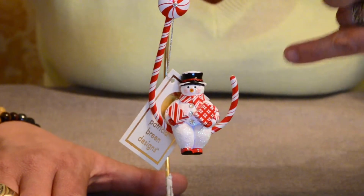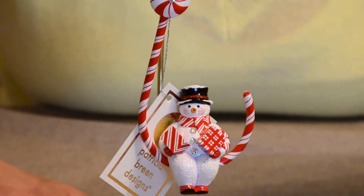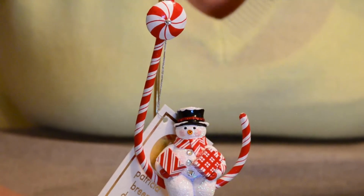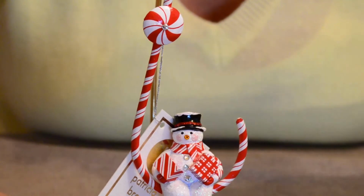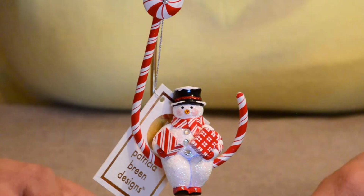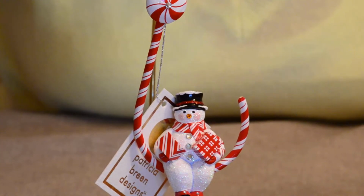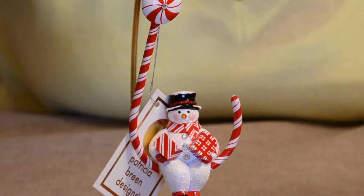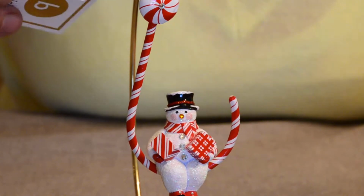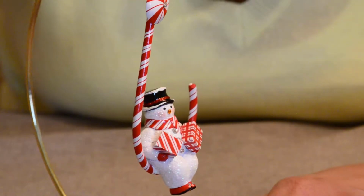So this is a really, really cute piece. Obviously, it's on this little candy cane, this striped peppermint candy cane, and there's even this little round peppermint candy, which I think is a great little additional adornment to the piece, helping to break up the long stem on the candy cane itself. But then as it spirals down, right here at the bottom, you've got the cutest little snowman hanging out here. What a great place to be. And he's just a great snowman piece.